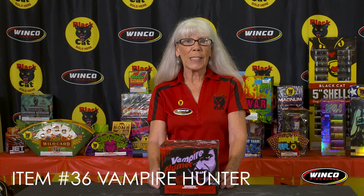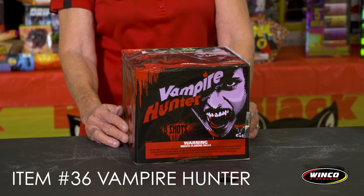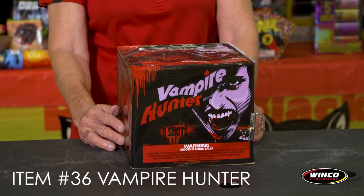Item number 36 is Vampire Hunter. It's packed 8-1, and the suggested retail price is $16.99.